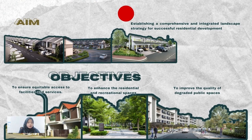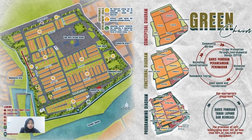Second, to enhance residential and recreational spaces. And third, to improve the quality of degraded public spaces. Several areas became focal points for responding to concerns and issues. The Taman Sri Indah Community Garden is the first thing to mention.